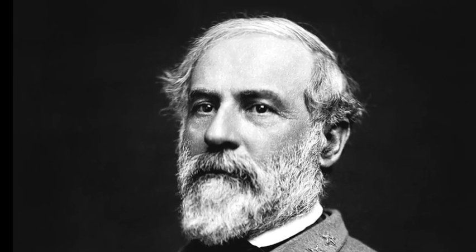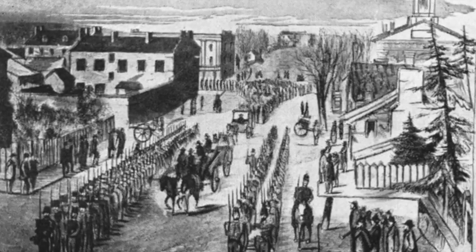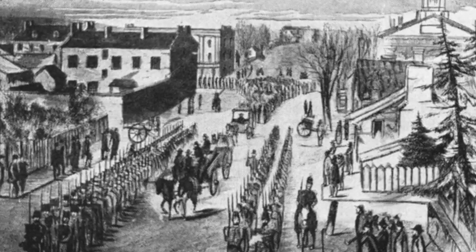Late in the evening on October 17th, Colonel Robert E. Lee and 90 U.S. Marines arrived by train from Washington, D.C. in response to this situation. Brown and his men were outnumbered and surrounded.